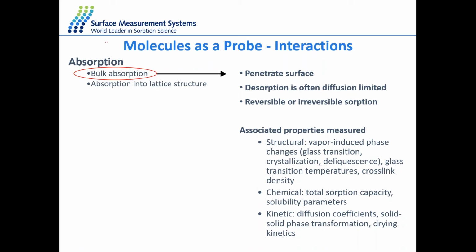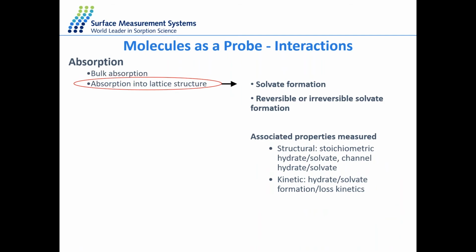The kinetic process of uptake of molecules depends not only on the ability of the molecule to adsorb on the surface, but also to penetrate through the bulk. And we're going to specifically look into these parameters, glass transition and diffusion coefficient, which are two parameters that can be measured using DVS experiments. And the last phenomenon of absorption is the absorption into the lattice structure. This is mainly common for molecules that change structure in the presence of a specific type of sorbate.